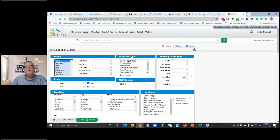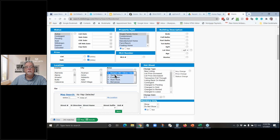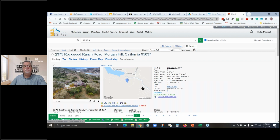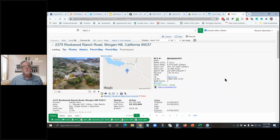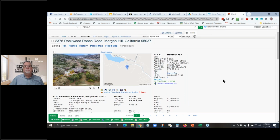And let's say I'm looking for something active, a single family home that was listed in the last 7 days in Morgan Hill and Gilroy. That's where I am right now. So I figured, why not? Let me just pick one. Here's a nice little house on Rockwood Ranch. A nice home, I think, for a first-time home buyer, right? Maybe this would be a good one. It's only $3,345,000. It looks like a steal.